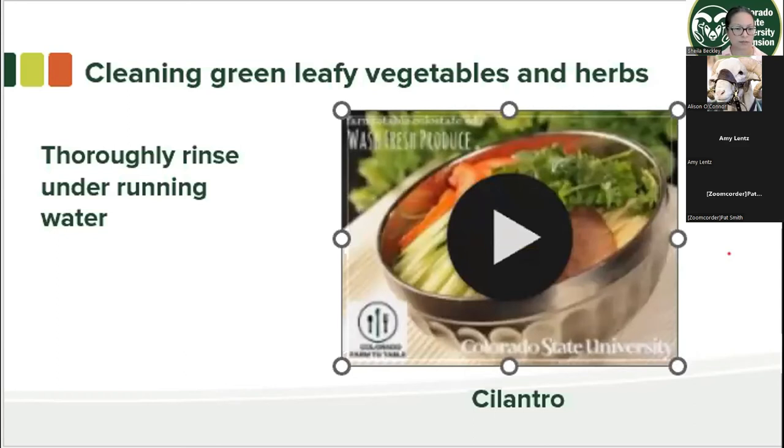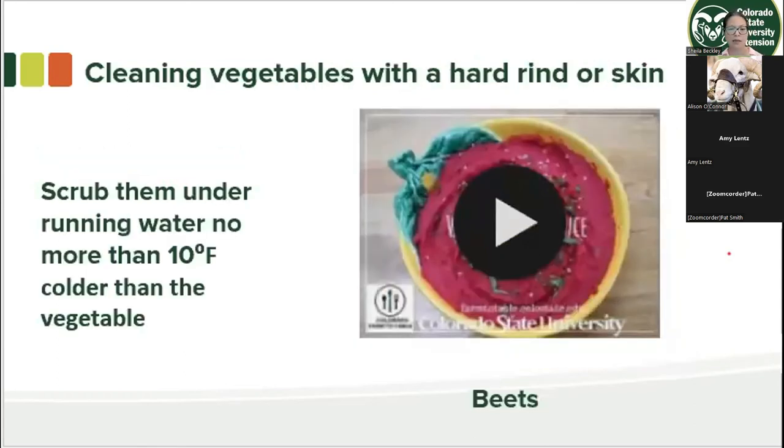Okay, now this one is cleaning vegetables with a hard rind or skin. So what we want to do is to scrub them under running water. The water should be no more than 10 degrees Fahrenheit colder than the vegetable.